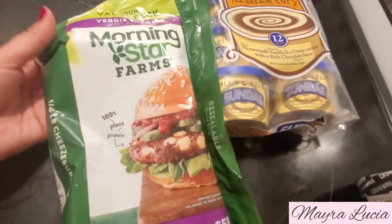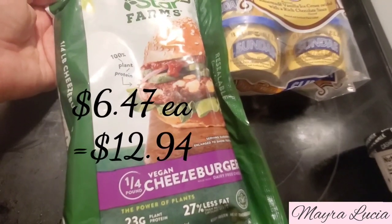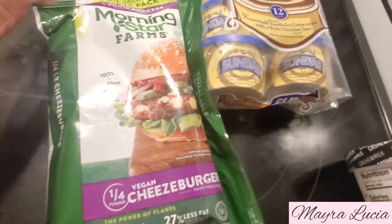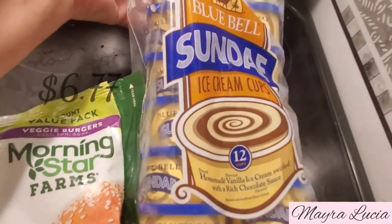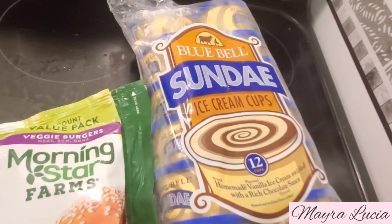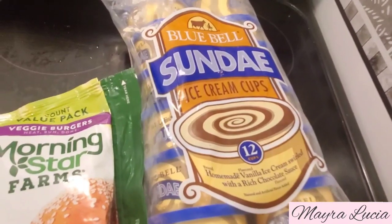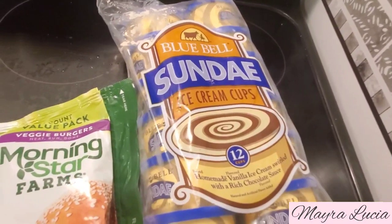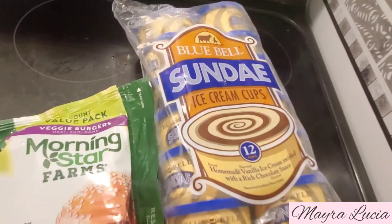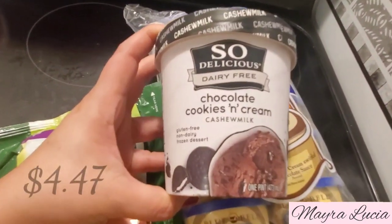I also purchased these Morningstar cheeseburger patties. My kids and myself, we enjoy these, so I'm going to be making some burgers with these. And then I purchased these for my kids, a little treat. These are the Bluebell ice cream cups in the flavor sundae. It has vanilla and chocolate with it. I've never purchased these for them, so we'll see if they like them. And I purchased this one for myself to treat myself.